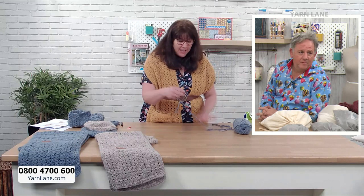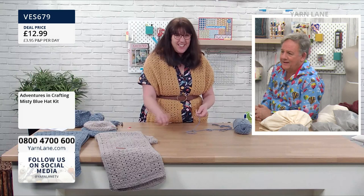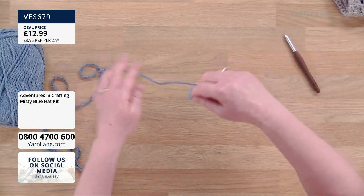Right. So again, we're not doing parchment, Hannah. We're doing misty blue. Thank you. Hannah said it was parchment.